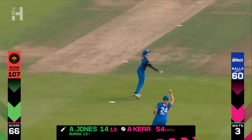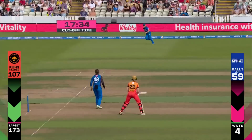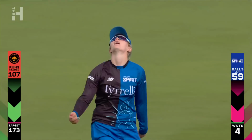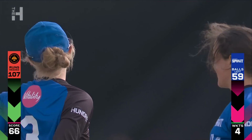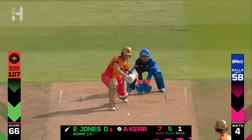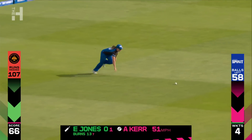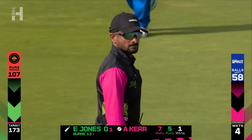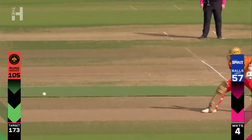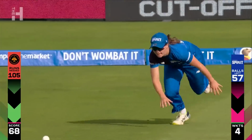Over the top. No, it's not over the top. It's straight to extra cover. KP about trying to open up the offside. Just didn't quite get enough elevation and timing on it. Swings leg side, straight to deep mid-wicket. Can't get in. Just stood. Didn't advance at all. Quite late. She was delayed in reacting. It just fell short in the end.